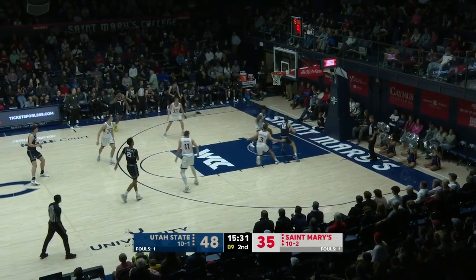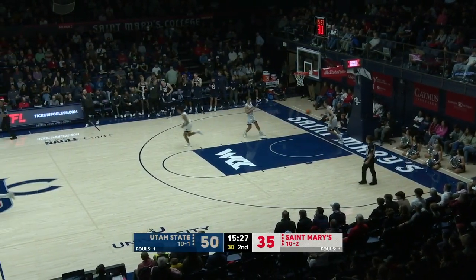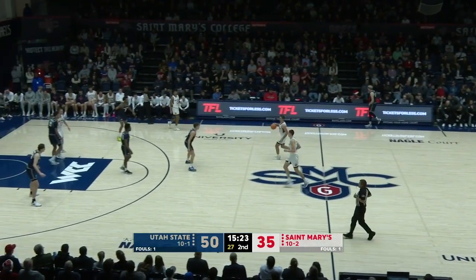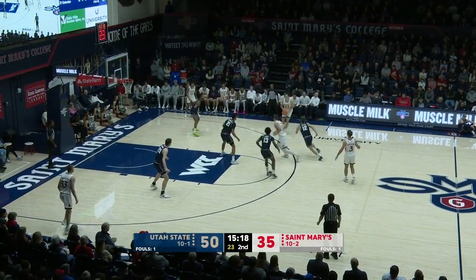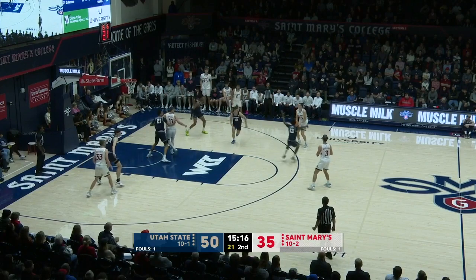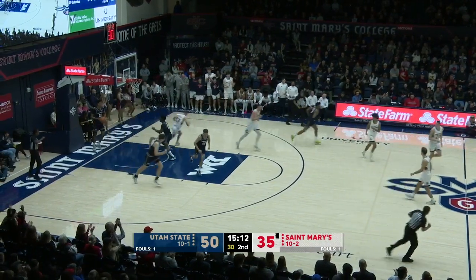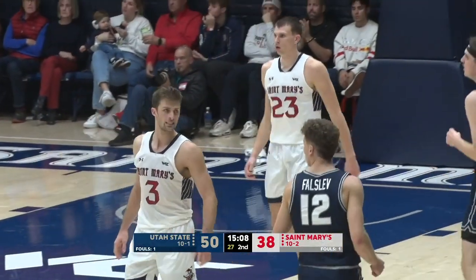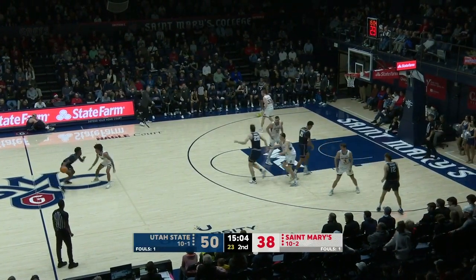Falslev underneath, and it came from Gadaretse on an impressive feed and a 15-point Aggies lead. Boy, that was a hell of a feed by Gadaretse, to be able to spot his teammate and then get it there with the bounce pass low. Morauskas hits a 3 from the right wing. He waited a long time before he shot it. Yes, he did. But I'm sure he's glad he did. And a 12-point game now.